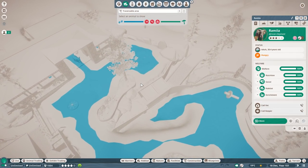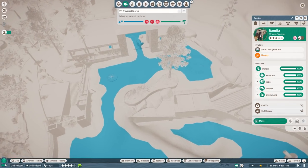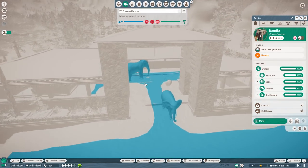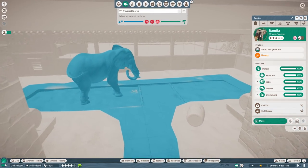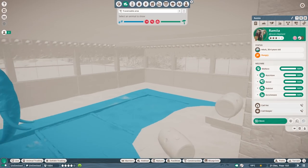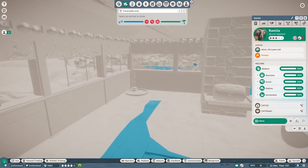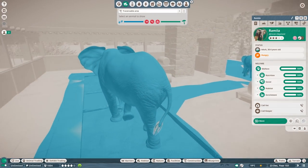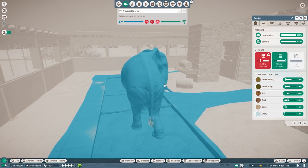I think it's fair to say that if the game would calculate that a little bit more realistically, the space of this habitat would be a lot more realistic, especially here in the house. You can see how much it's blocked over here. The elephants can barely go anywhere. So it's just about okay, and they just about have enough shelter.